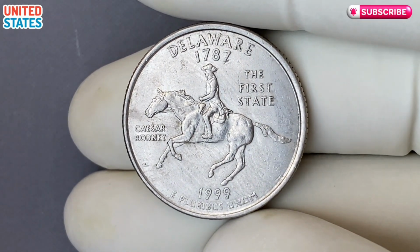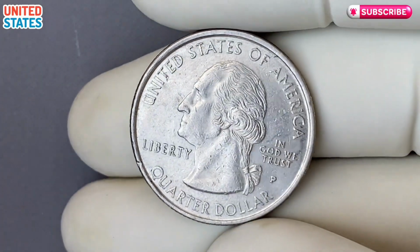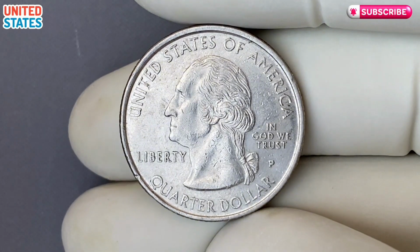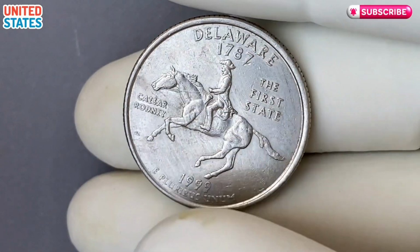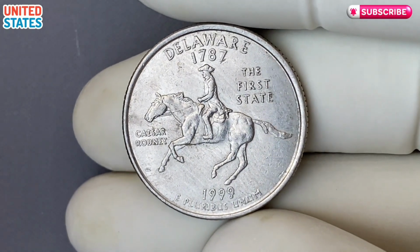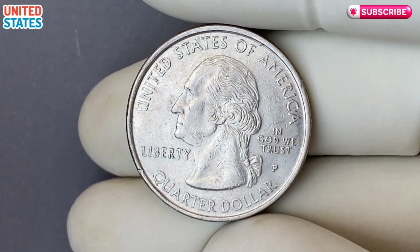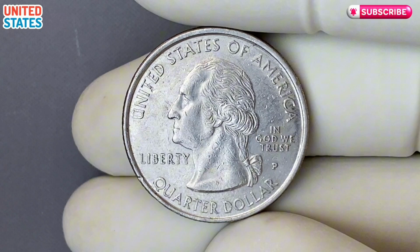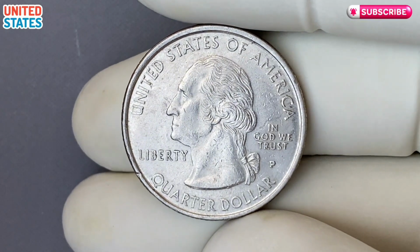Some of these Delaware quarters were struck with an error known as the double die variety. This occurs when the design on the die is misaligned, causing certain parts of the coin's image to appear doubled. It's a relatively rare mistake that can result in a coin being worth significantly more than its face value. The double die error is most often seen on the word Liberty and the year 1999. If you look closely at these areas, you might notice that the letters or numbers appear blurry, or have a ghostly duplicate image. This is a telltale sign of the double die error.